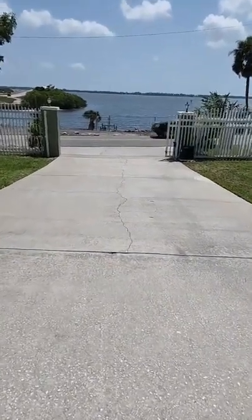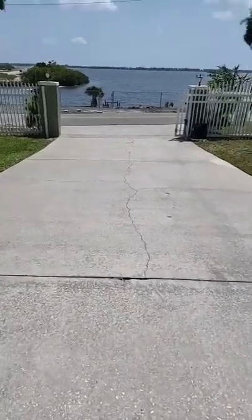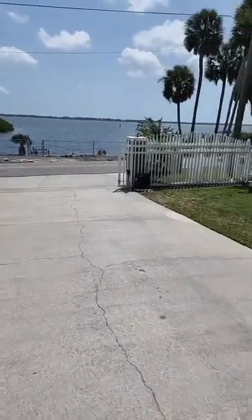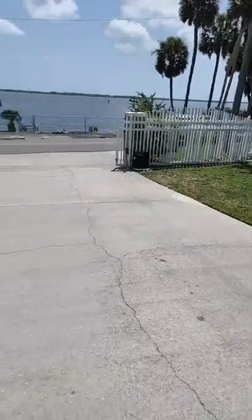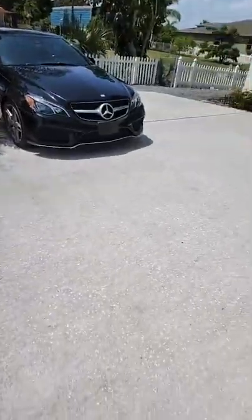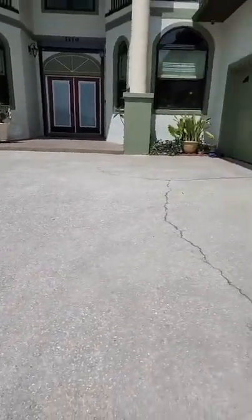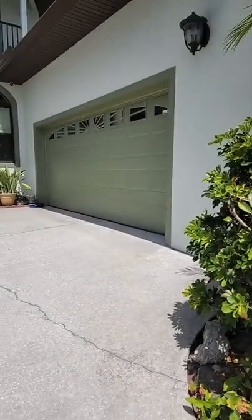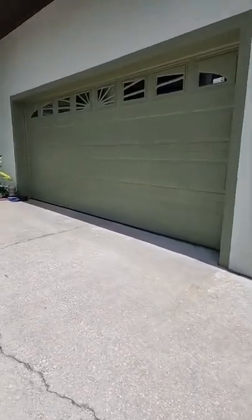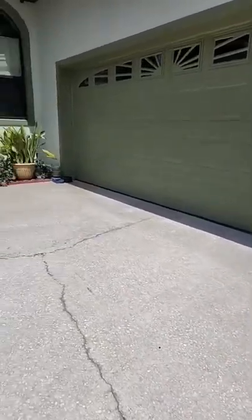Check out this big driveway. You have an area where you can put a dock back up if you want. You have a private gate that's electric, so you just hit the button when you come in and you can close it when you're done. Nice big overextended driveway. You have a double car garage with lots and lots of extra storage. So much storage.